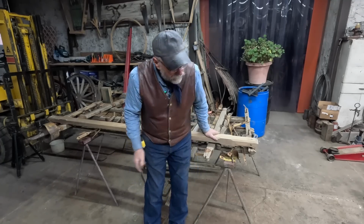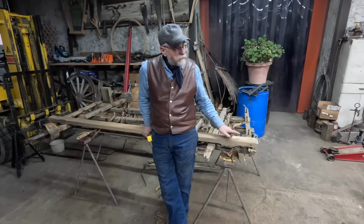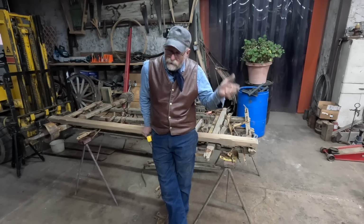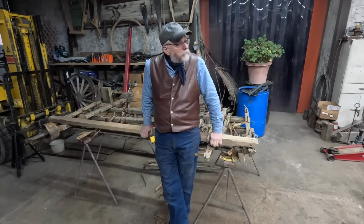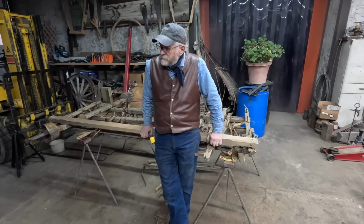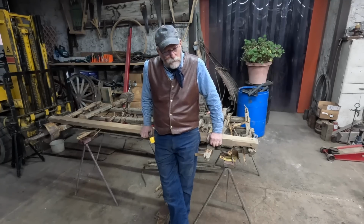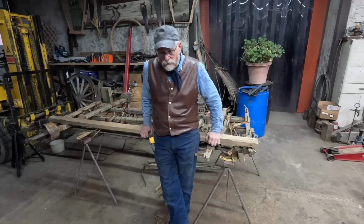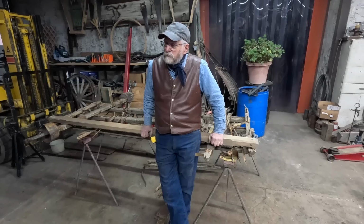Or I could build two. I could put all new woodwork in this one and new iron in that one. Do I want two 8-passenger coaches? Again, maybe one for sale, or do I just build one? I have another 11-passenger coach in storage, and I also have another 8-passenger coach in storage as well.